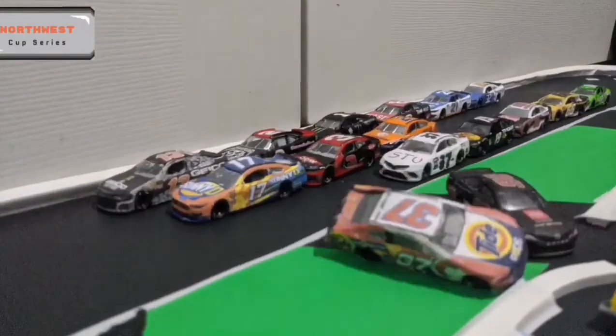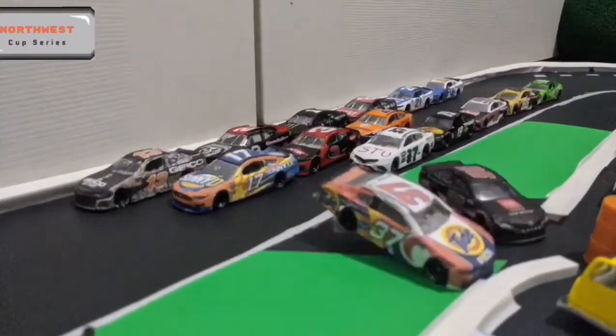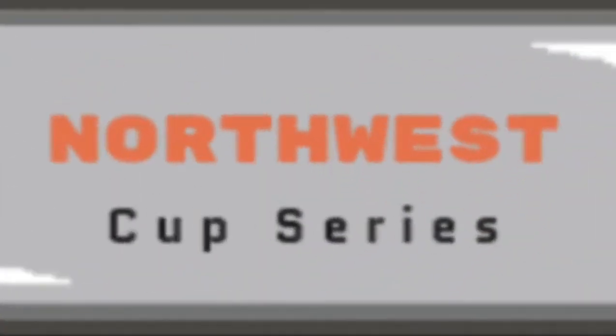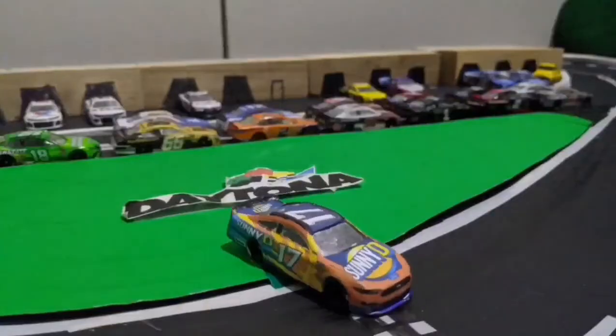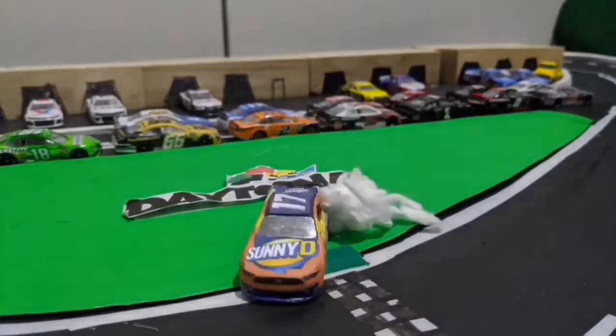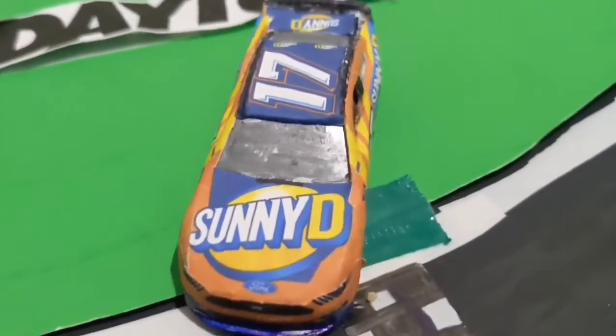They hit that opening I was talking about with Ryan Blaney earlier in the race. That opening on the wall, both of them hit it high up in the air. And looks like Chris Buescher is your winner at Daytona in the Northwest Cup Series. He's going to be able to burn it down here at Daytona. Roush Fenway, 2 for 2 at Daytona.